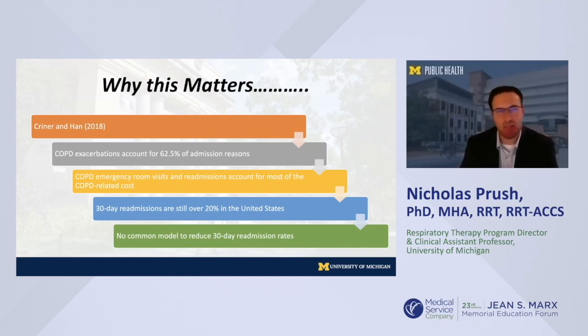We have all these penalties. Hospitals know it, but they're not doing anything about it. Well, on top of all of that, of all admission reasons, COPD exacerbation equates to over 60% of those. That's a lot. So COPD is an issue. The highest related cost of an emergency readmission that's accounted for is COPD. And across the United States, of all readmissions within 30 days, that number is still over 20%. With all this information out there, these hospitals know they're getting penalized. There's not a model that you can use to date that can reduce 30-day readmissions, or is there?